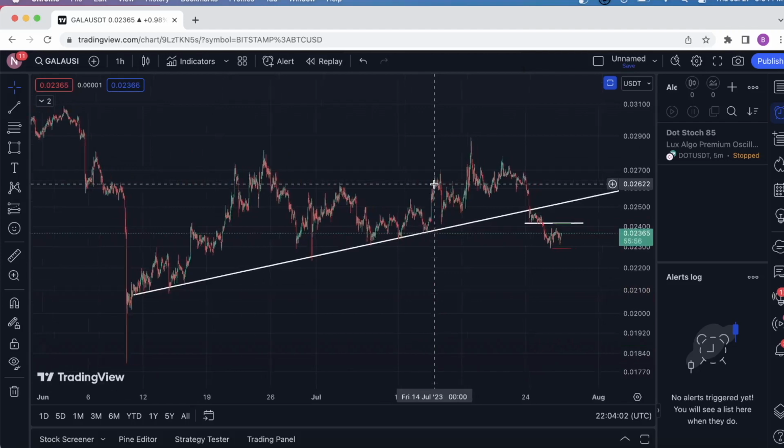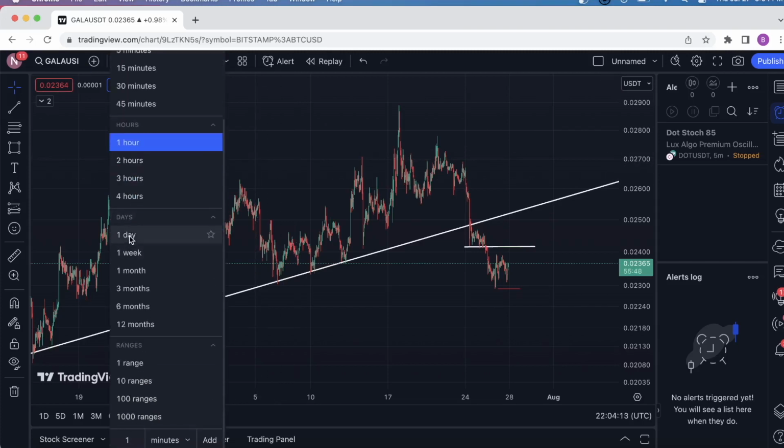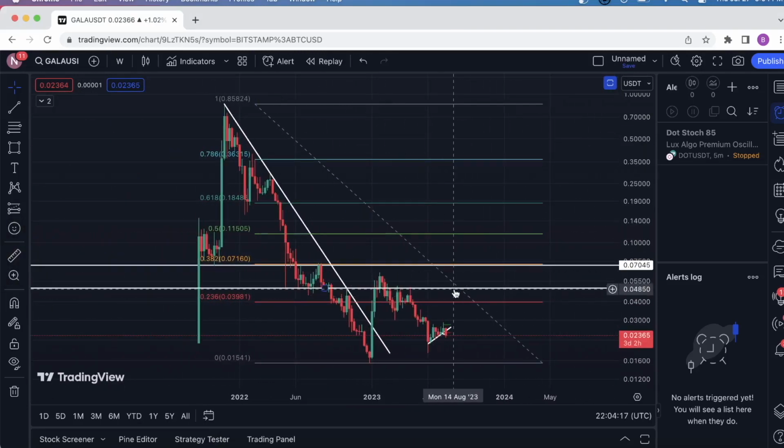All right, so those are just two potential setups for you. And that's my overall view of Gala. Looks good. Nothing crazy yet. We still have to break the most important levels, which, just to recap again, would be right here. These two. This horizontal level of resistance and this horizontal level of resistance.